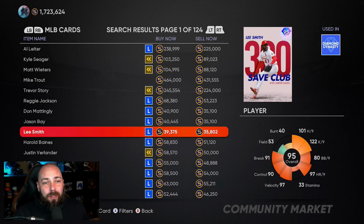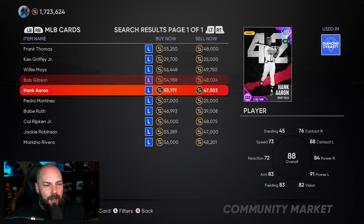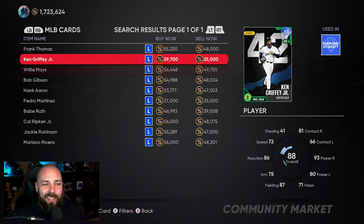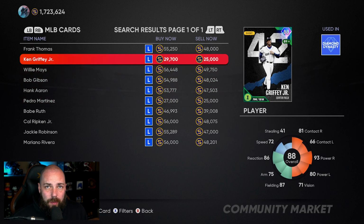I went around and looked at the rest of the market. I didn't see anything I absolutely loved. The one thing you would obviously point out really quickly is these 42 cards. Like the Pedro and Griffey are so much cheaper, and they're so much cheaper than these other cards.